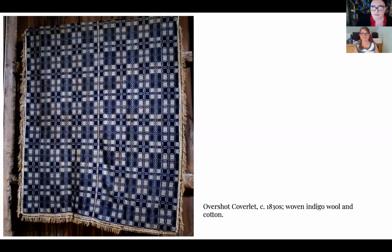Overshot coverlets are among the earliest American woven bed coverings. The name overshot describes the weaving technique: the horizontal or weft threads were allowed to skip or overshoot 3 or more vertical or warp threads at a time, giving the coverlet a thick but loosely woven appearance. Because of this loose weave, overshot coverlets generally tended to wear out more easily, as you can see with this piece. The warp threads were generally made out of natural undyed cotton, which you can see here, and the weft dyed wool. So this would be indigo.